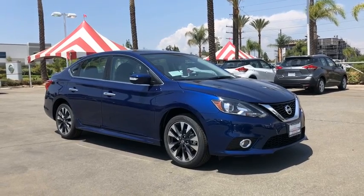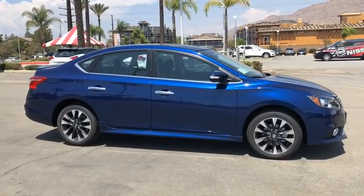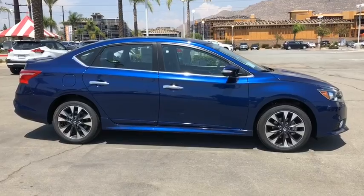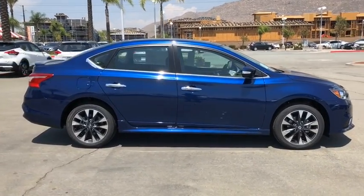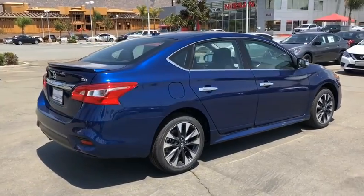2018 Nissan Sentra. With its spacious and versatile interior and stellar fuel efficiency, the Nissan Sentra is the obvious choice for anyone who wants to enjoy a stylish and comfortable ride. This vehicle has less than 100 miles.